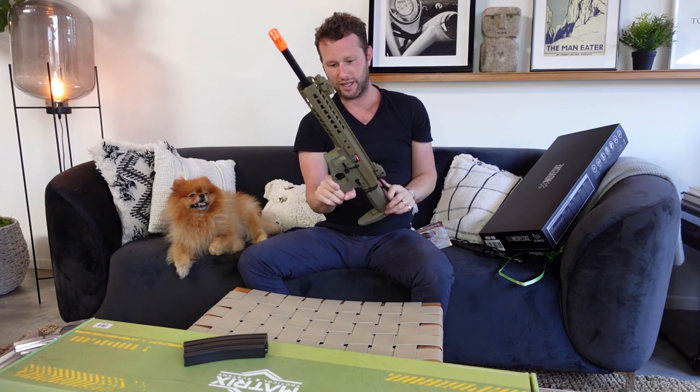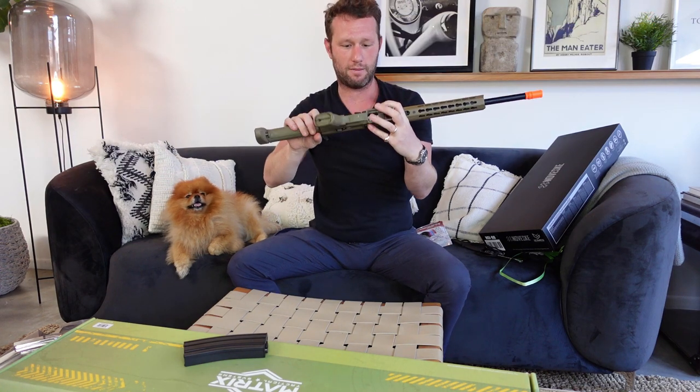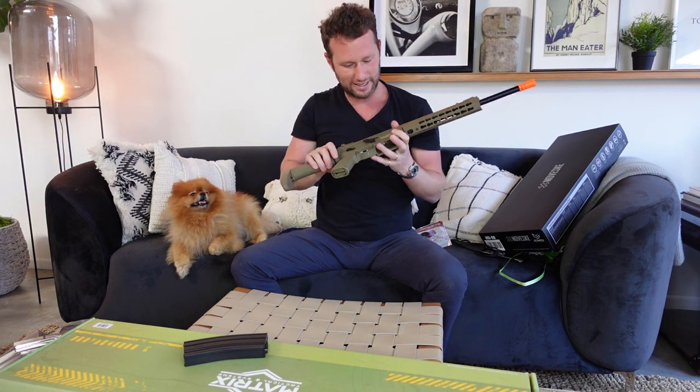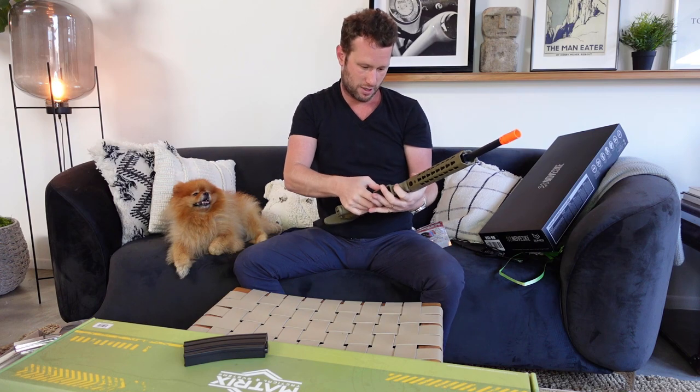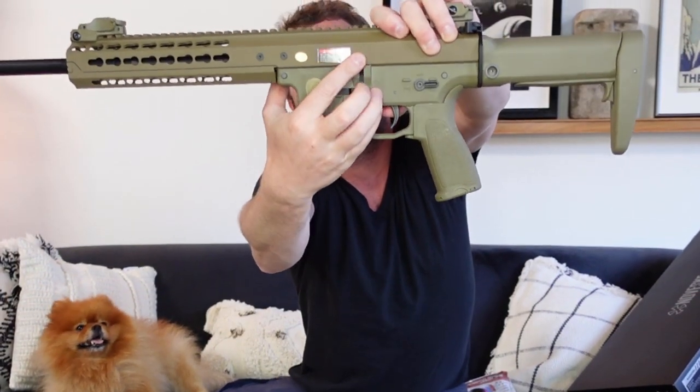Okay, well this is something to note, guys. Look at this. Look at that. That's not going back in. It's not releasing the bolt, it's not going back in. It's almost like this little piece here is stuck. That's fully in, I'm pushing the bolt release there, and it's not doing anything.